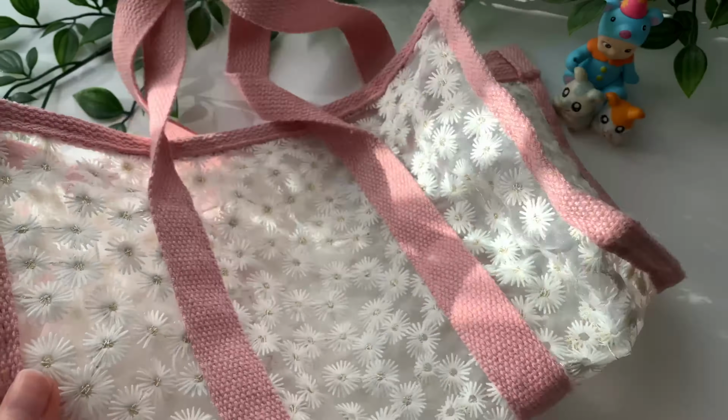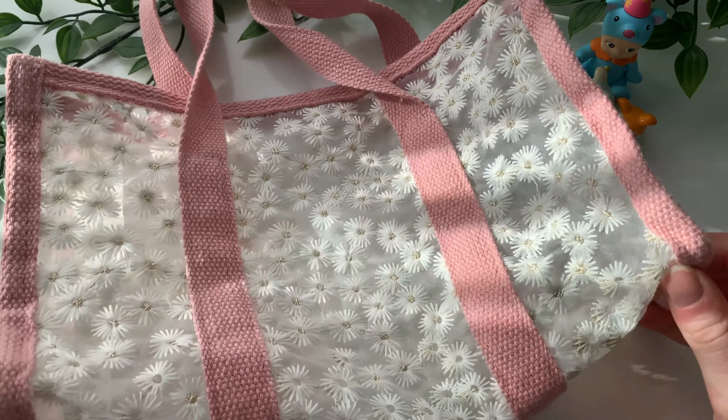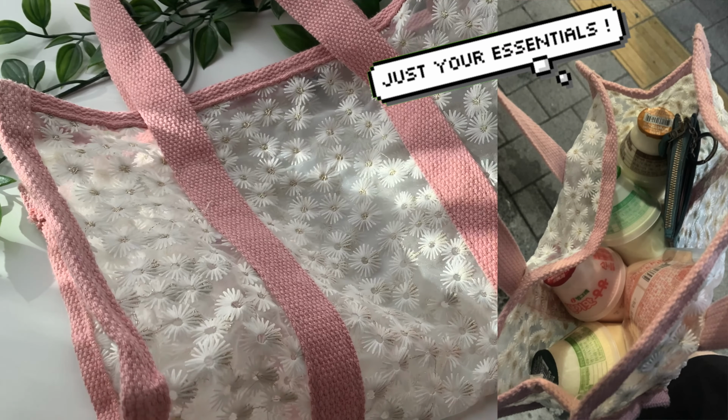Another beautiful bag is this mesh sheer. Would this count as embroidery? It has gorgeous little white and gold daisies and then pink detailing. It's a good size, but because of the material, I wouldn't expect it to hold too much.